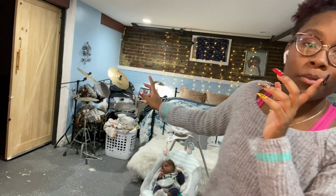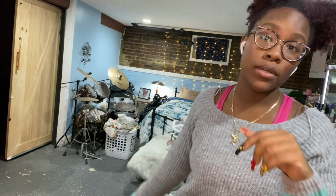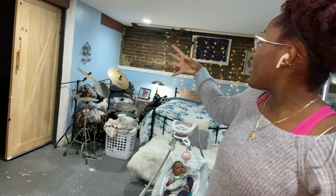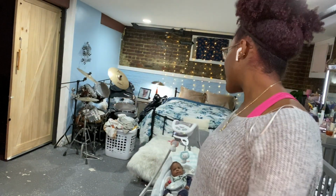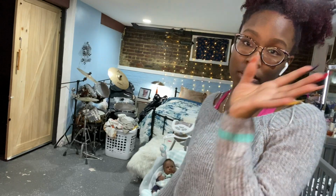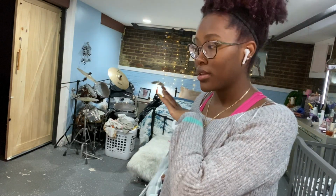So the room is kind of clean, because I just moved down in the basement because I didn't have any space upstairs. That's why all those bags are over there. They're full of clothes. So I have to take my time and fold them, and that could be for another video or something.